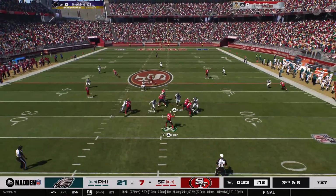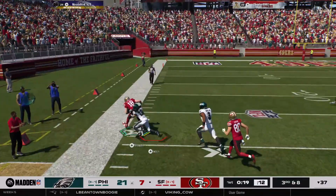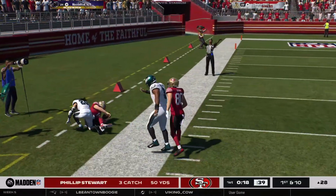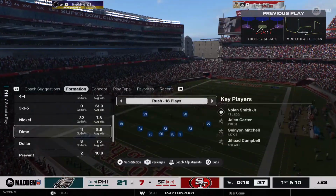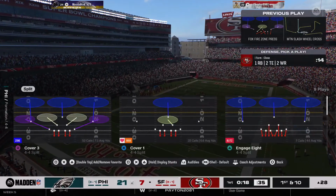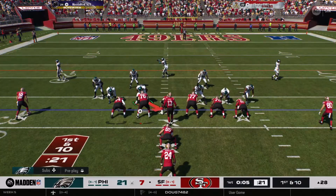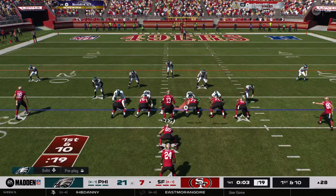On 3rd down, Purdy. Complete beyond the marker. And he's going to get this down inside the 30 before he's driven out. They get 35 out of that play. And that means it'll be first down San Francisco. So the big play has him well into enemy territory and field goal range. They're inside the 30.